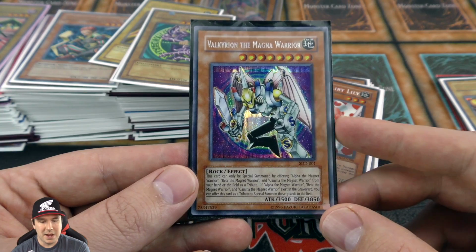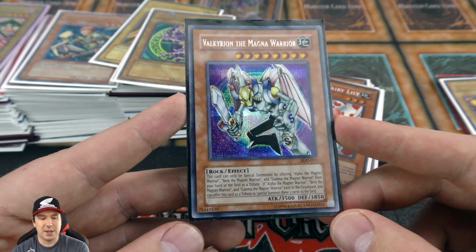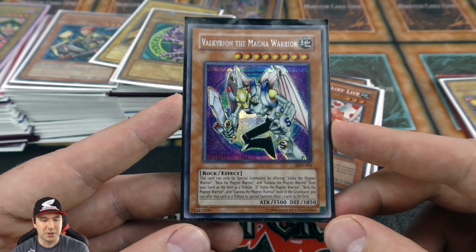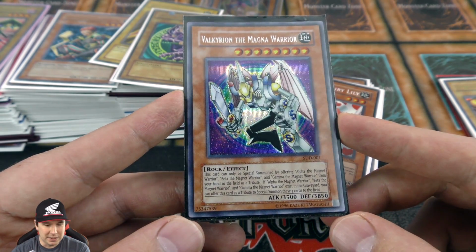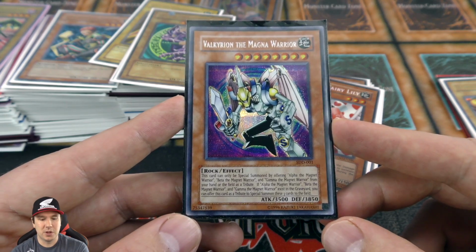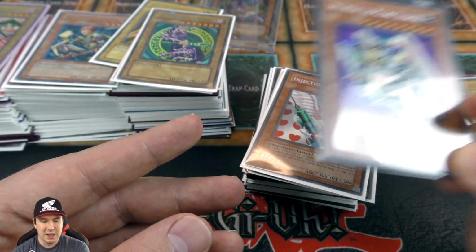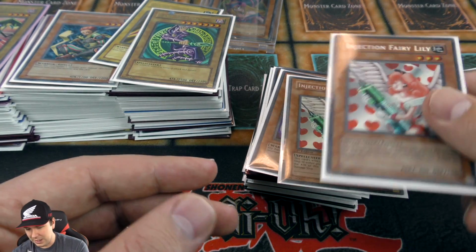And we have our Magna Warrior. I actually got this in, and I saw it, and it looked absolutely pristine, like it just came out of the video game, perfect. So I'm really hoping that the centering on this card and everything else is beautiful, and they'll end up giving it a 10. Because this card is really, really cool. I really like the Magna Warriors, so having that would be really neat.